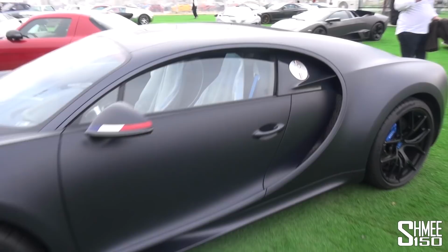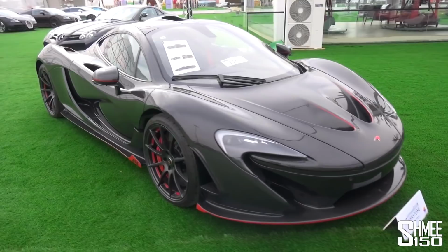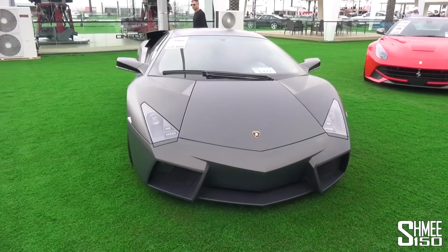This P1, by the way, is a carbon series, one of only five with the full exposed carbon added with the red accents that you can see around, including, I really like that, the inverted P1 logo down on that blade just behind the front wheels. Lamborghini Reventon, one of only 20 coupes. That's car number six. This is another 70th anniversary F12 Berlinetta.